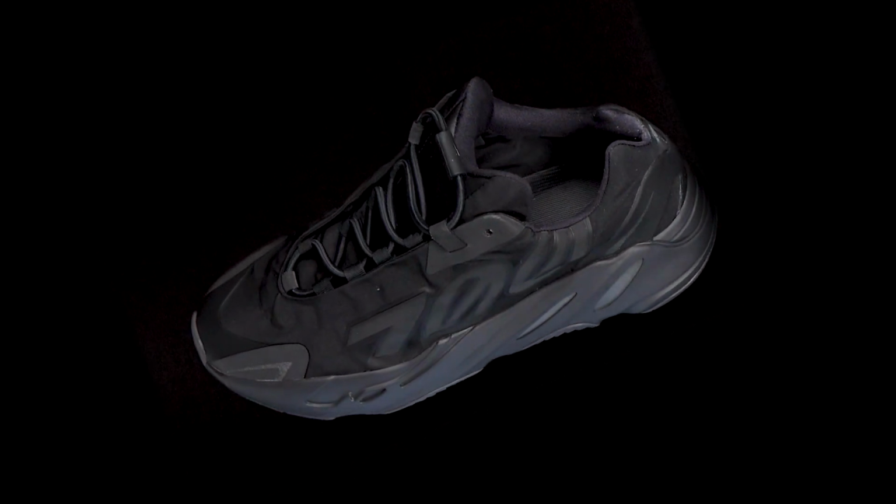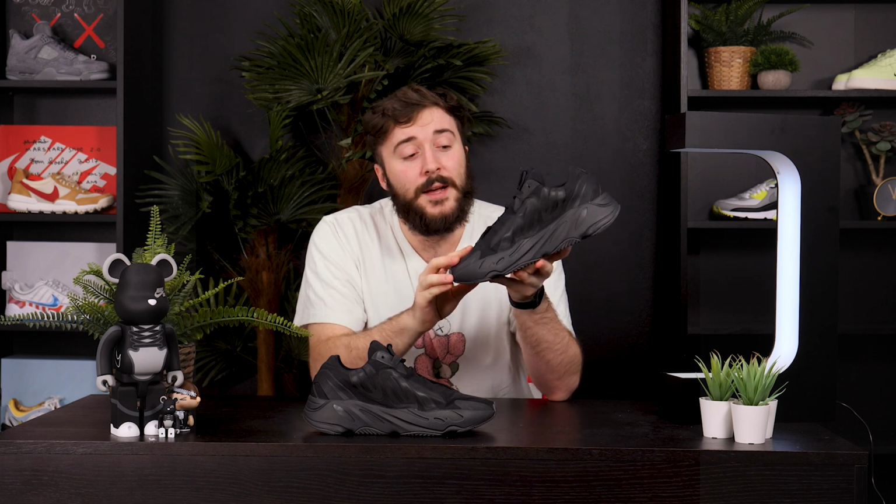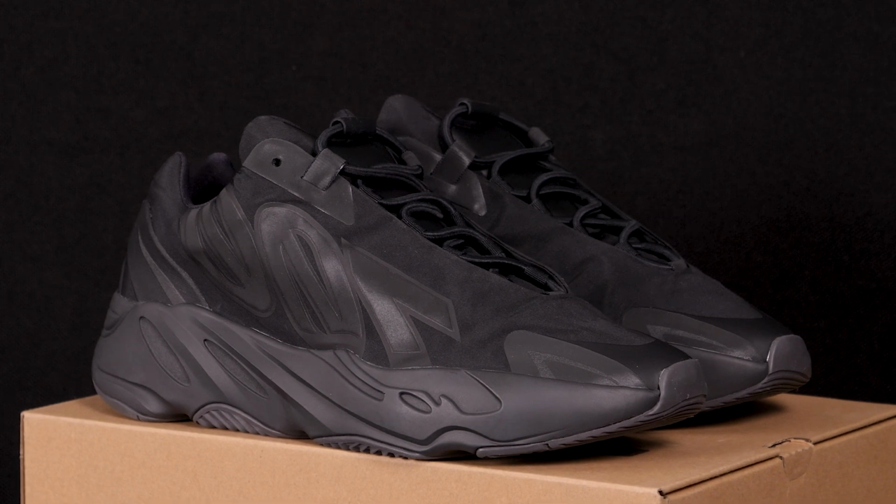Absolute banger of a sneaker, but as per usual, wear your shoes, don't be reselling them, just enjoy them. I mean, don't enjoy them in your size because your feet will be dying and they will not forgive you. Releasing this coming Saturday at £180, the Yeezy 700 MNVN triple black is an absolute banger and a must cop from me.